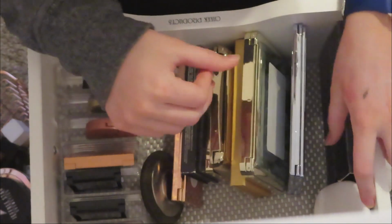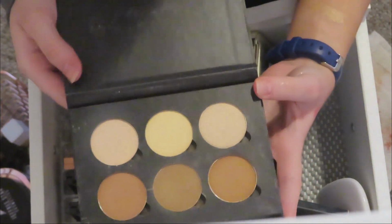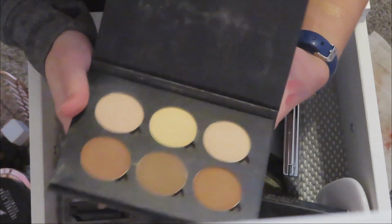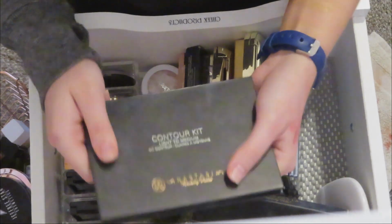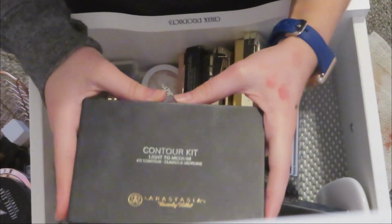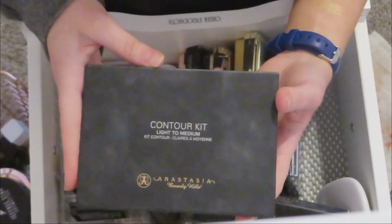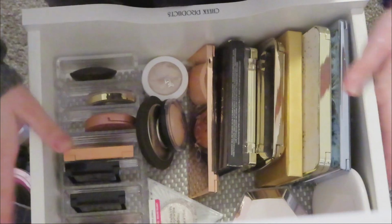It's very beautiful. Finally, out of this drawer, this is my Anastasia contour kit. Honestly, I don't use this anymore. I used it quite a bit, mostly just for this shade back in the day, but I don't use it anymore, and there's no point keeping it in my collection, so I'm going to part ways with this. This was one of my first makeup items when I started actually getting into makeup in high school, but I'm going to be getting rid of it just because I don't need it, and I don't wear it, so there's no point in keeping it. Okay, that drawer's a little bit more minimized.